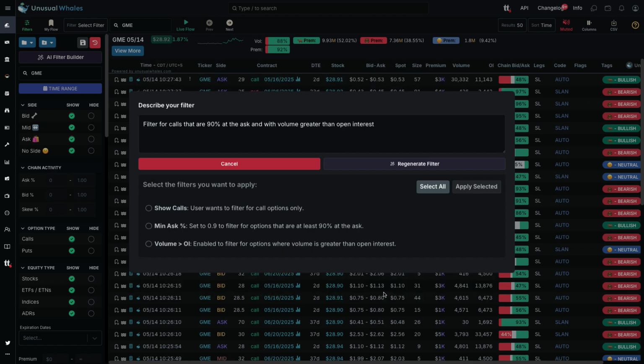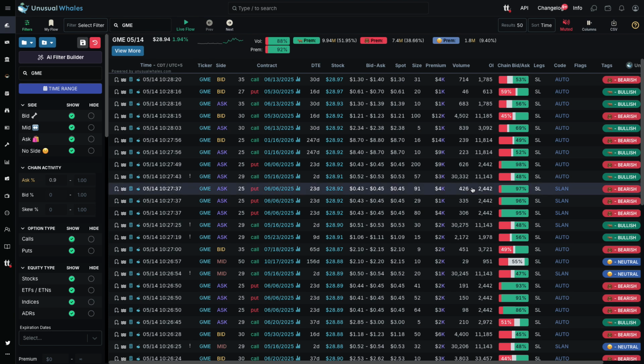Let's see here. Generating. We want to set the minimum ask to 0.9 to filter for option release. That's one thing we want to do. Yep, show calls. We want to filter just calls. Yep, exactly. You guys, don't you love this? I know. So for those who just tuned in, we're doing AI filter building on Unusual Whales. Shout out to Unusual Whales. Someone tag them while we do this. And then volume over OI. It doesn't mean we'll return anything. This was just something I wanted to show you, how you can do this very quickly.